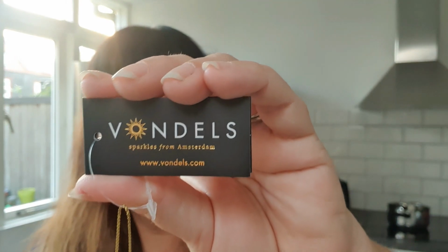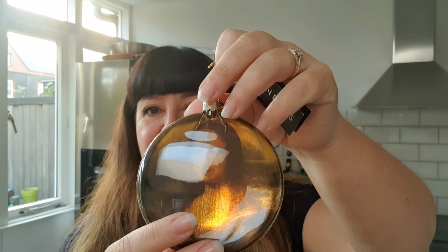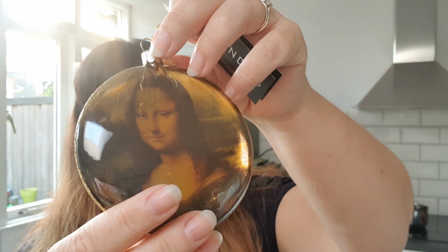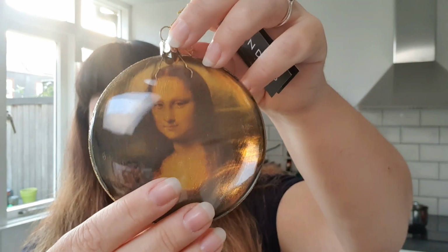So I'm not going to lie, as far as Christmas ornaments go, I wouldn't have my whole tree full of them anyway, because they were £11.95 for one, and they're from Amsterdam. So I'll show you the label. I know it's pronounced fondles. The V you say with an f sound, but anyway. So I bought this one. I hope you can see it on the light. Oh, sorry, there's glare back from the skylight. Well, anyway, you get the gist of it.